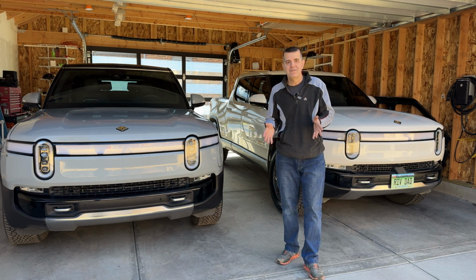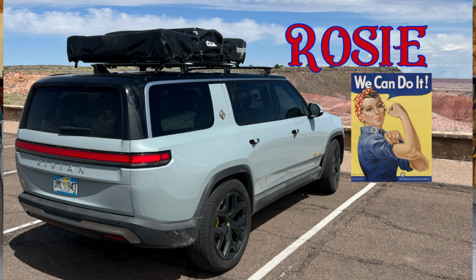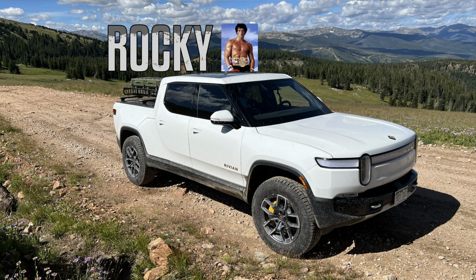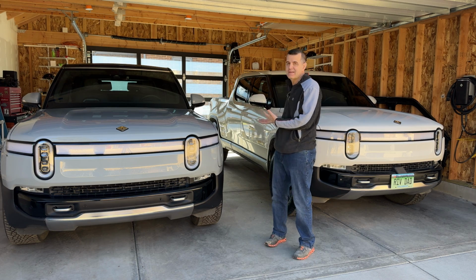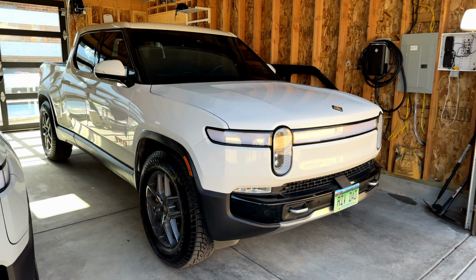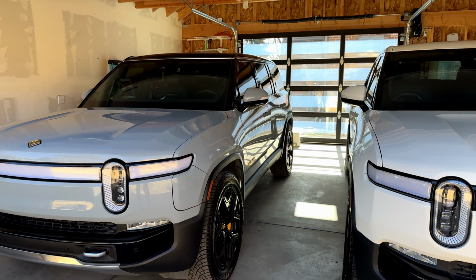All right, starting with the obvious, the R1S we call Rosie, the R1T we call Rocky, are very similar. The battery, the drivetrain, and the interior design are almost identical, with the obvious difference of the form factor. You know, we have a truck and we have an SUV.